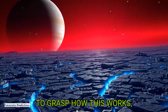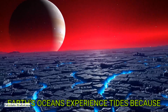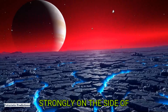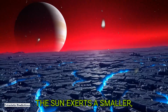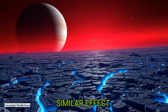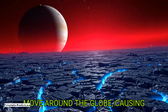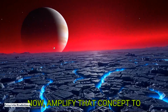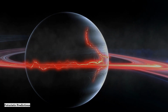To grasp how this works, we can look to our own planet. Earth's oceans experience tides because the Moon's gravity pulls more strongly on the side of Earth facing it, creating a bulge of water. The Sun exerts a smaller, similar effect. As Earth rotates, these bulges move around the globe, causing the familiar rise and fall of sea levels. Now amplify that concept to an almost unimaginable degree.